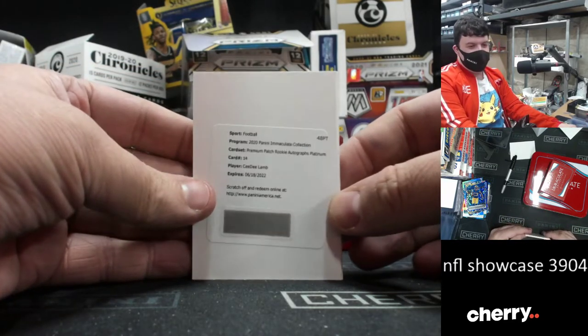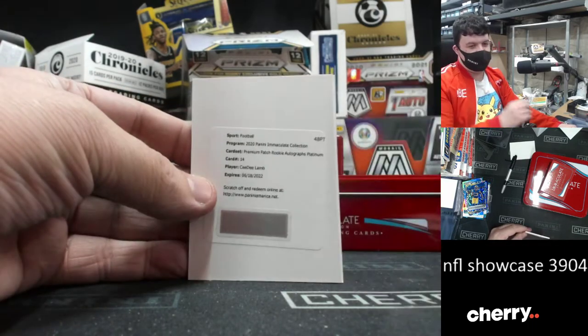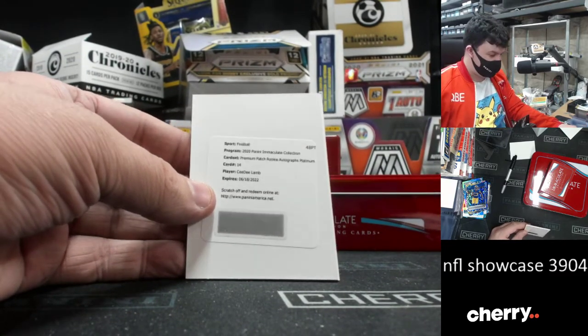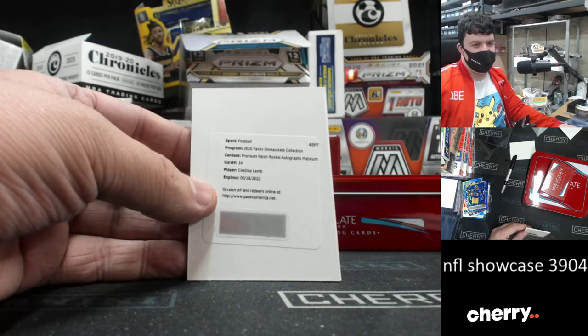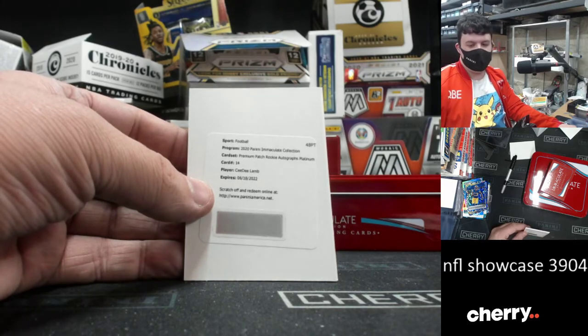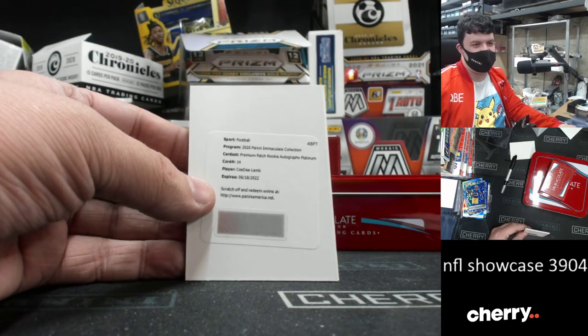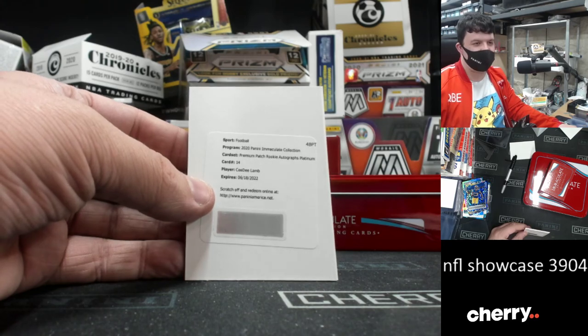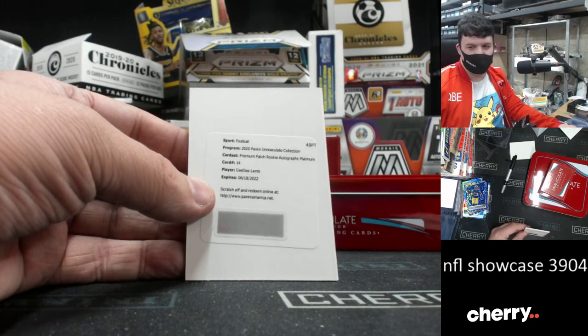CeeDee Lamb. That is a big boy. Oh, Lord. How is that for a finish? CeeDee Lamb, platinum, one of one for the Dallas Cowboys. The creep sheet up and about today. Who's got the Cowboys, Tabby? You're going to have to tell me, man. Is that who it is, Dallas Cowboys? Yeah, Dallas Cowboys. Platinum, one of one, Cowboys. Spot one, Scotty Lambert. First in, last out. There we go. Wowee, that's huge.